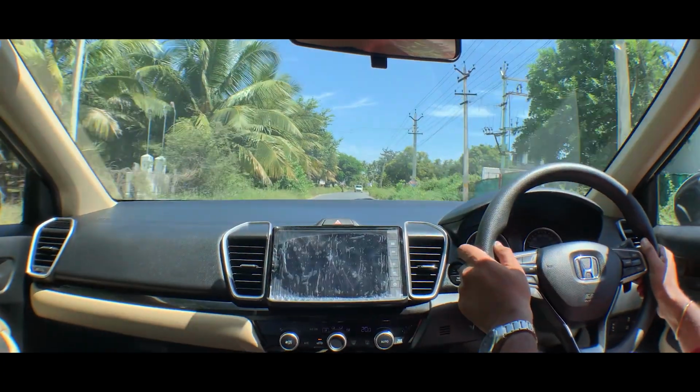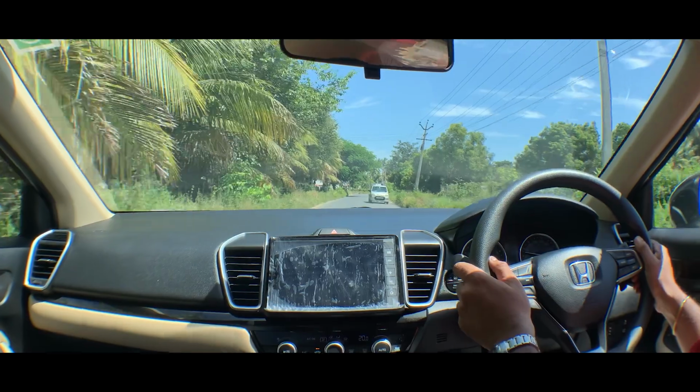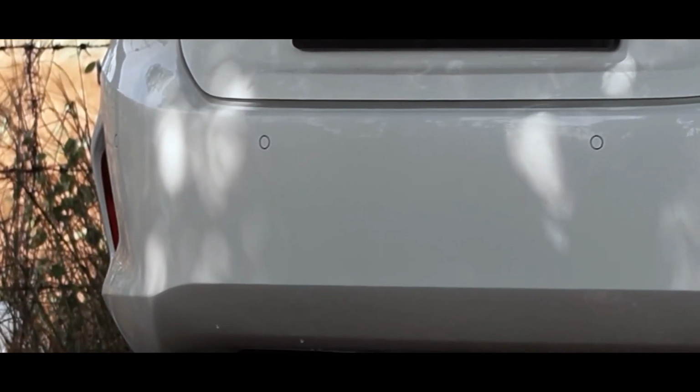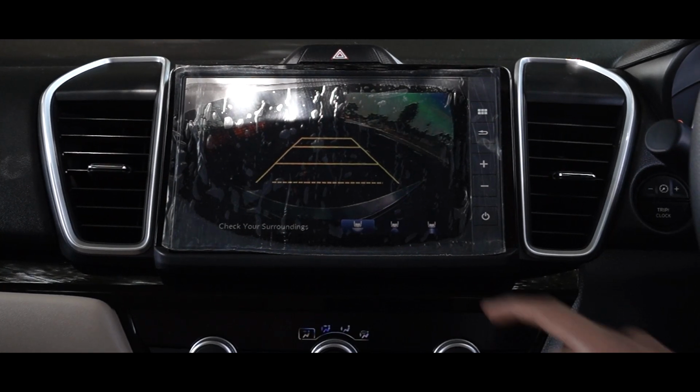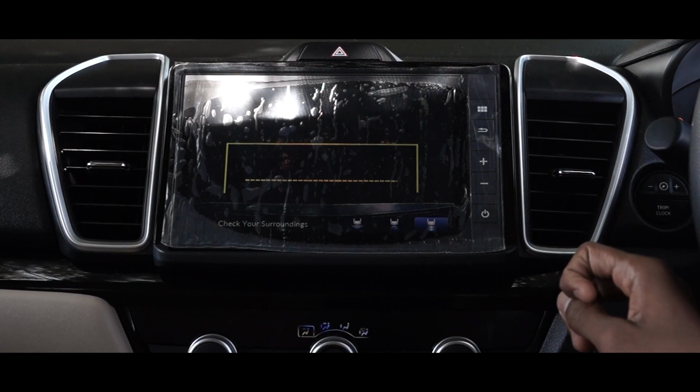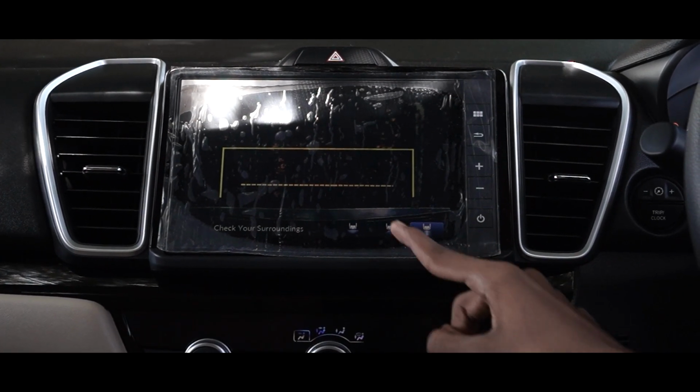Lane changing cameras are offered in higher variants and are a neat inclusion. 4 rear parking sensors are provided and are very useful. The rear view camera has 3 different views and is helpful. It, however, isn't adaptive and a better resolution camera would have definitely been appreciated.